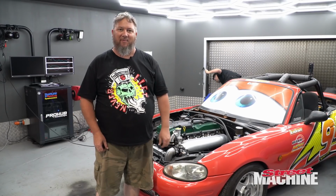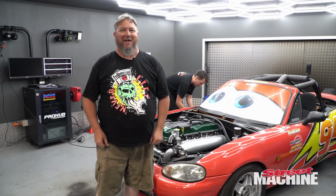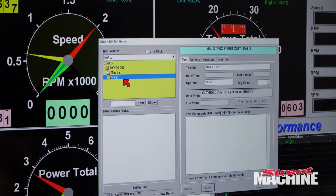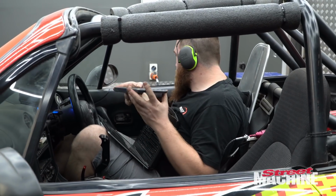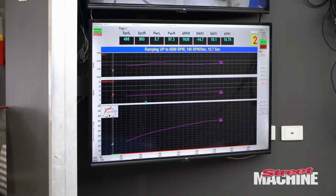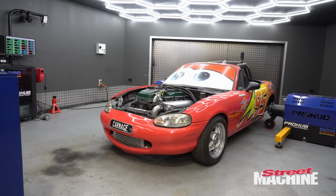So here we are, back at Max Performance with the little Mazda. Hopefully it behaves this time. Hopefully we get to see some boost. And if we see some boost, we're going to see some power. Now we're seeing some boost.